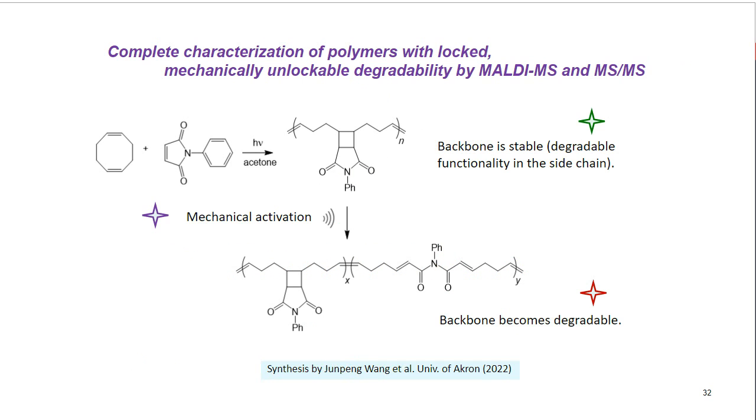The second sustainable polymer analyzed by MALDI-MS and tandem mass spectrometry is a polymer with locked but mechanically unlockable degradability. It was synthesized by the group of Junpeng Wang at the University of Akron, as shown in this scheme. Cyclooctadiene was reacted with maleic anilide under photochemical conditions. We end up with a polymer having a hydrocarbon backbone, to which a four-membered ring is attached, to which now the degradable functionality is appended. So the degradable functionality is in the side chain.